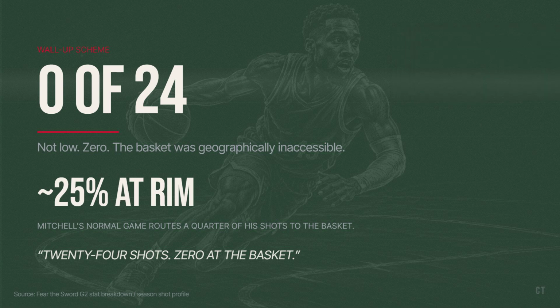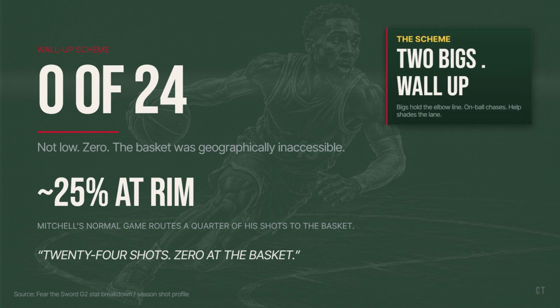Detroit's wall-up scheme uses two bigs holding the elbow line. The on-ball defender chases over every screen. Weak side help shades hard toward the lane. Every drive ends at a wall before it gets to the basket. The defense did not have to leave a help responsibility to contest a single Mitchell shot at the rim. The wall closed the basket entirely.